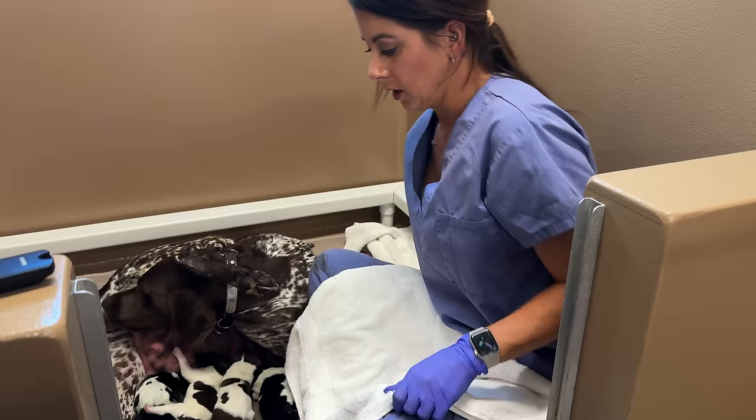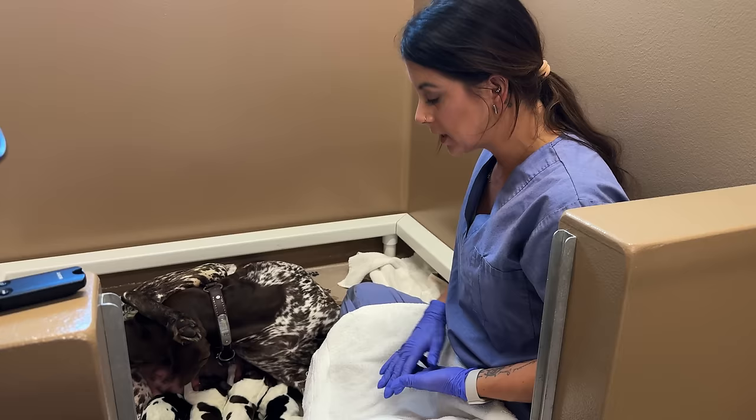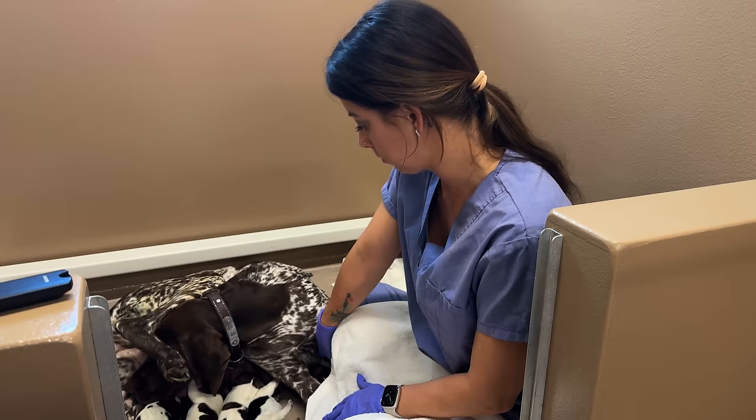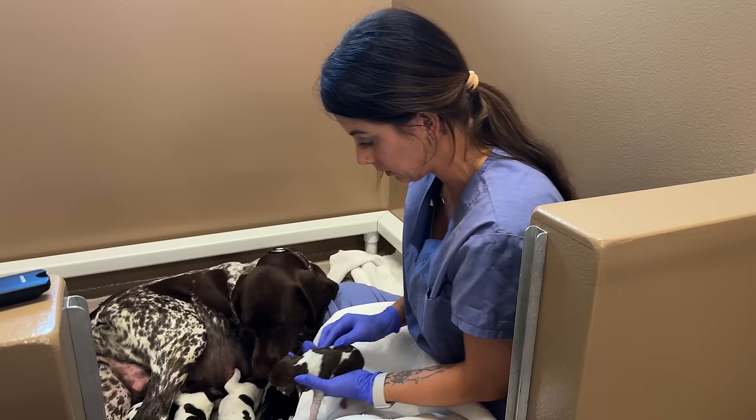So I wanted to show how I'm checking if I have a male puppy or a female puppy. And I know that may sound silly to think about, but these puppies are pretty small. Other breeds of puppies may be even smaller. And that umbilical cord can be distracting and you get sucked into looking at that and not looking at the rest of the genitalia.